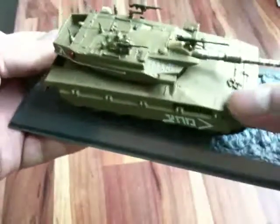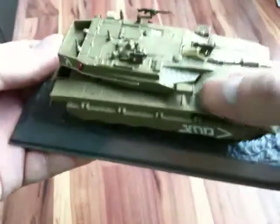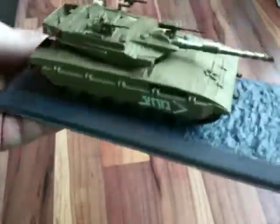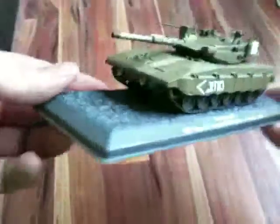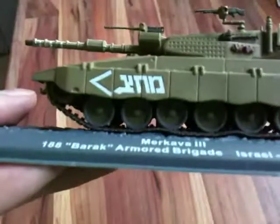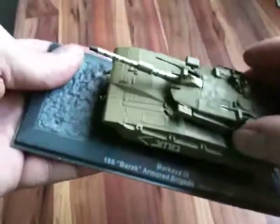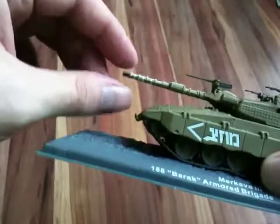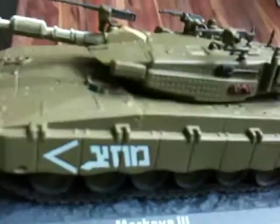Yeah, again, Merkava, one of the few non-German tanks of today that I actually like. I'm not a fan of the Abrams, I'm not a fan of the Challenger, only the Merkava and the French Leclerc. I really like them construction-wise and from the effectiveness, etc. So the turret does rotate, and the gun moves slightly up and down. So yeah, that's it. Again, really nice.